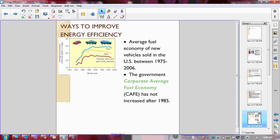You're going to be doing an activity this week about different vehicles, and is your car an Energy Star? Is it very fuel efficient? You'll be able to look at a couple of different kinds of cars and compare and contrast their fuel efficiency.